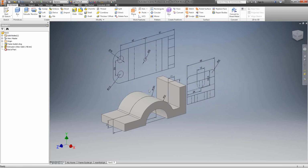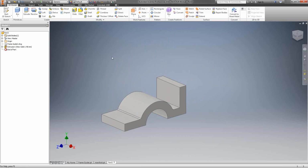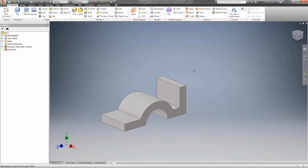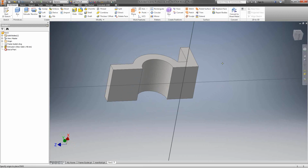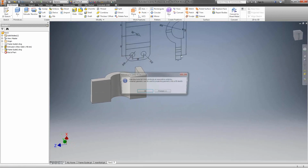Okay, so I'm finished using this particular orientation of that DWG. So I'm going to follow the same process and bring it in once again. That way I can get it lined up to the different planes that I want. So now I'm going to utilize that plan view that had the holes.